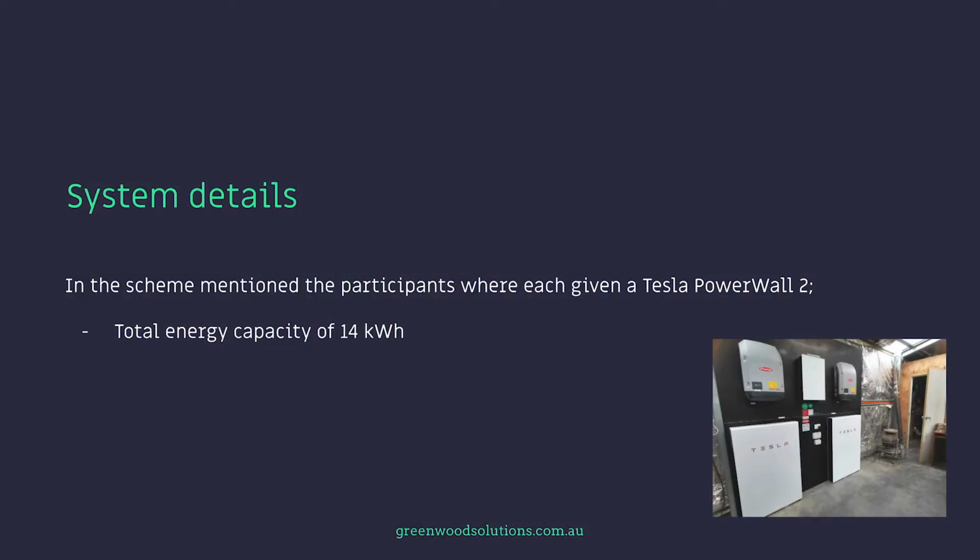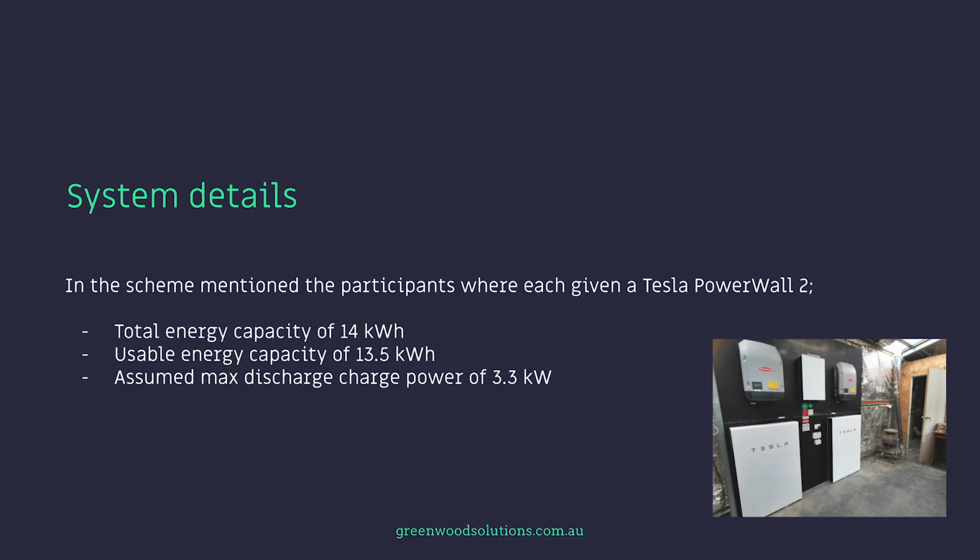In the scheme mentioned, the participants were each given a Tesla Powerwall 2. The total energy capacity was 14 kilowatt hours. The usable energy capacity was 13.5 kilowatt hours. Assumed max discharge power of 3.3 kilowatts with an ideal temperature of 25 degrees C. Perfect world, which really never happens in reality, but anyway.